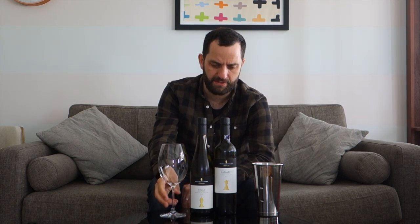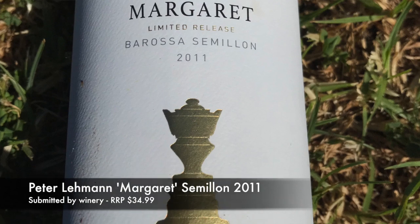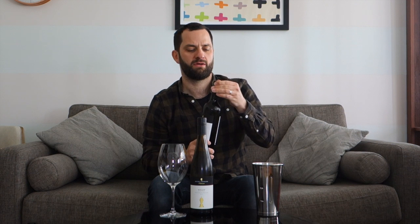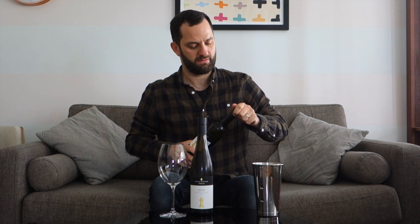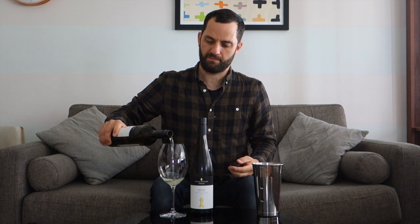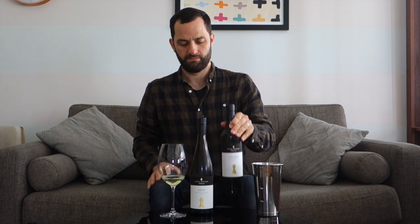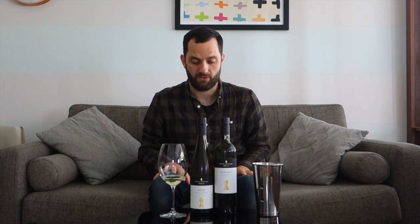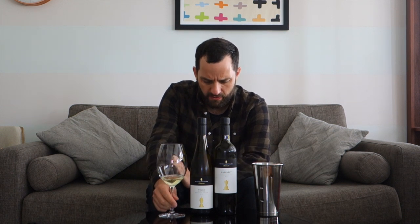The second one we're going to look at is the Margaret Semillon from 2011, and this is a Barossa Semillon. So it's possible that this is a blend of fruit from Barossa Valley and Eden Valley. Semillon, probably most famous in Hunter Valley in Australia, is also widely planted in the Barossa, and you also find it quite a bit in the Margaret River, but tends to be blended with Sauvignon Blanc there.